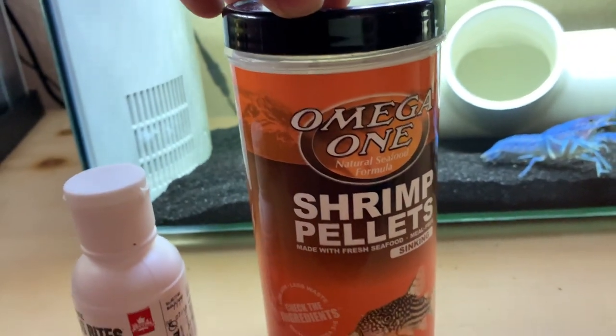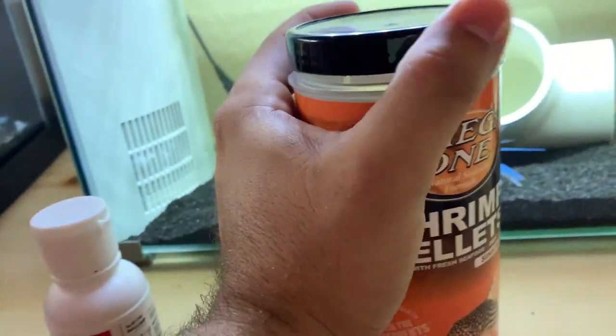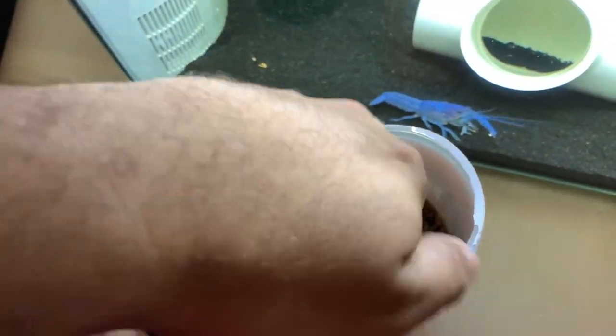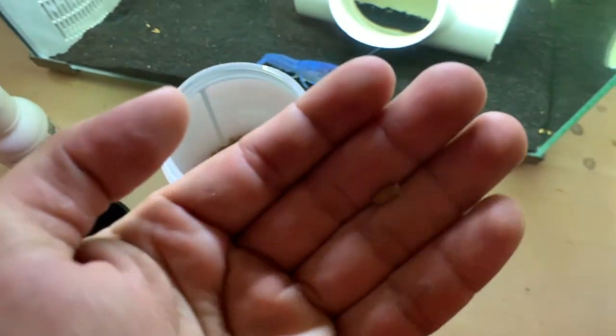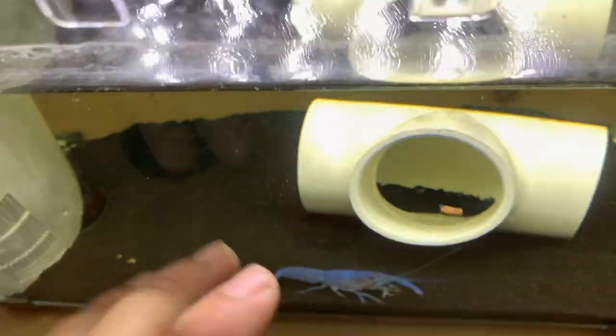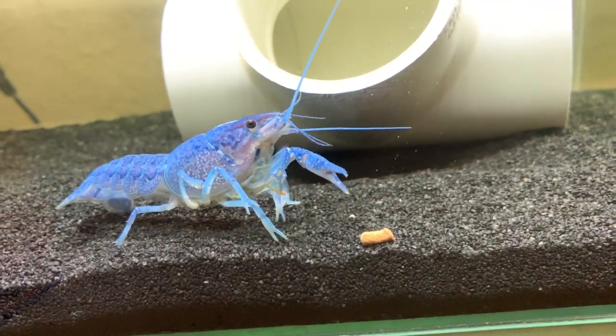So guys, these are the shrimp pellets I'm talking about, the Omega 1 shrimp pellets. They're really, really good. Let me open them up to show you what's going on. I usually feed them 1 to 2 of these, as you can see. So I gotta slit this thing down right here and follow it down. Come on, Papa Smurf.